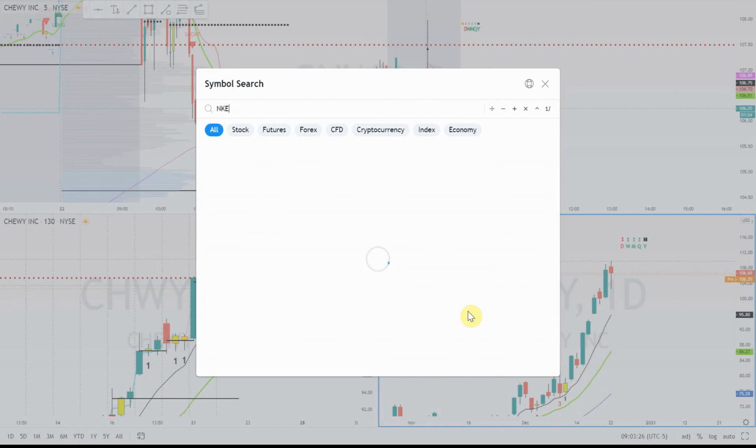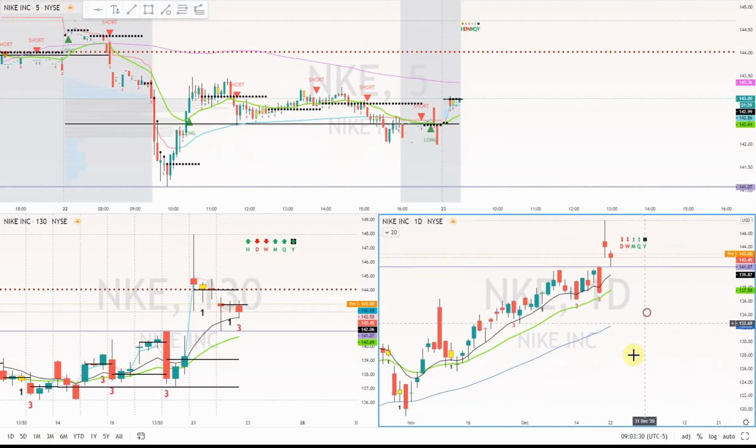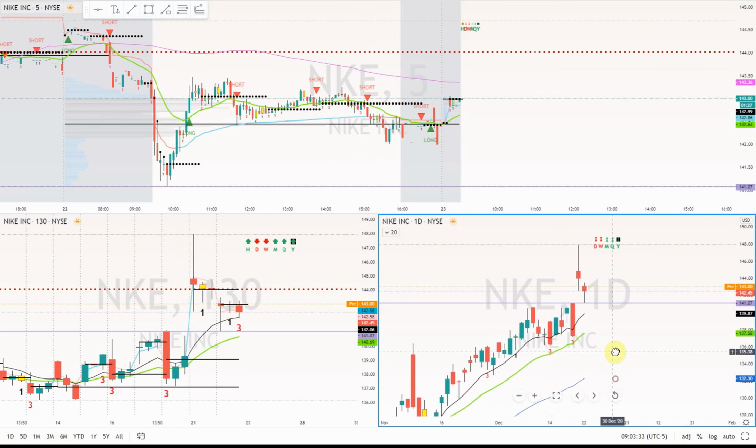Nike, and then we'll kind of try to go back and whittle down to top picks here. Nike, I like for a long. It's above, you got this hammer right on the daily. You're above yesterday's close, and then you've got magnitude up to the highs from two days ago.